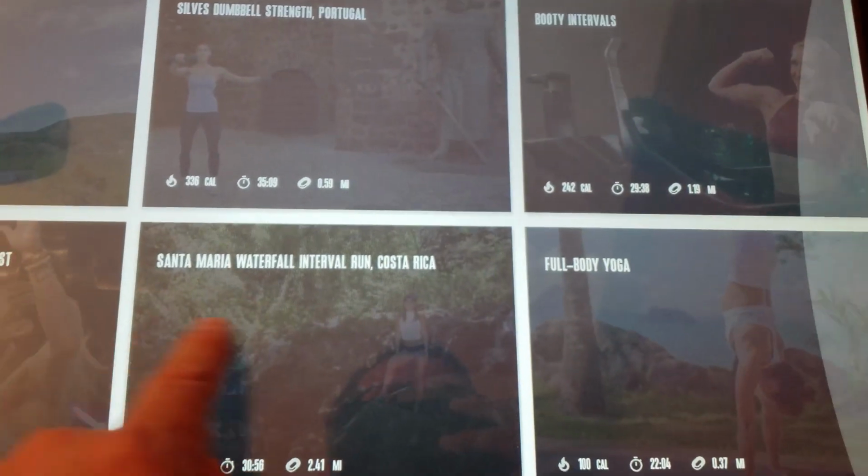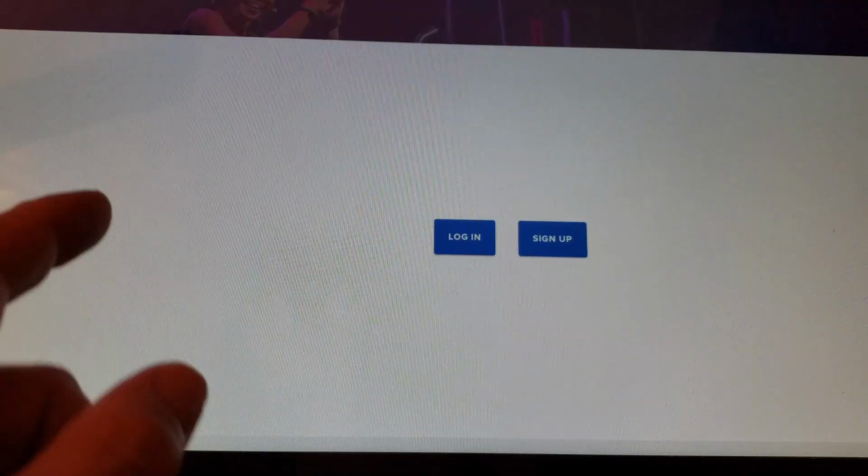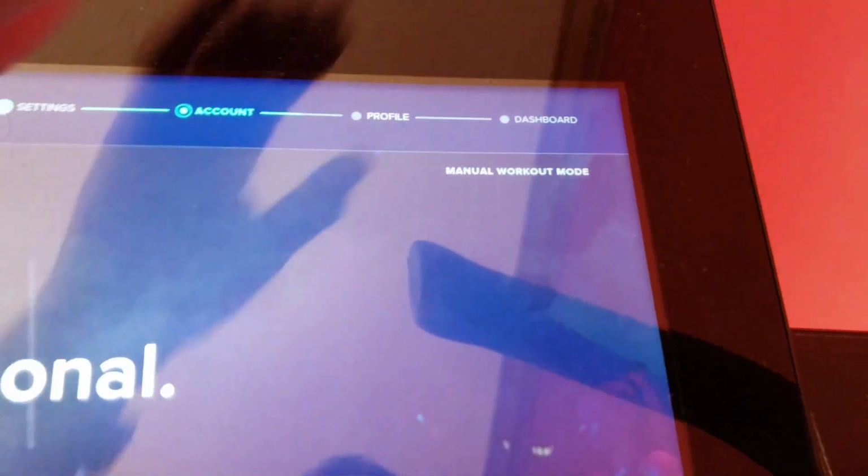So far a total of 2. Now if you go to my favorites, well, guess what? You don't have a login, so you don't have favorites. It's going to just take you back to the advertisement saying you want favorites, then you're going to have to sign up. So let's go back to the manual workout mode.